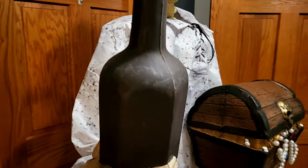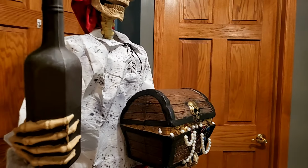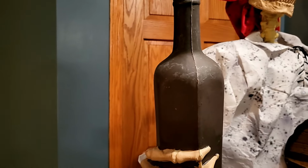I really like the bottle. I've seen a lot of people complaining about how detailed the bottle is, but I feel like that's kind of a pro in my opinion. If he's a dead pirate skeleton and he's been drinking out of this bottle for like 100 years, it's going to look like it's covered in dirt, you know what I mean?